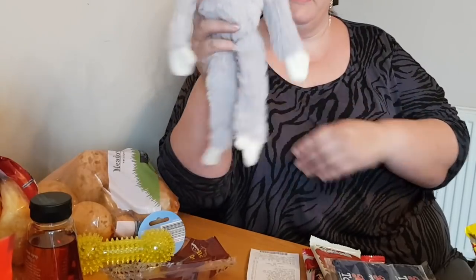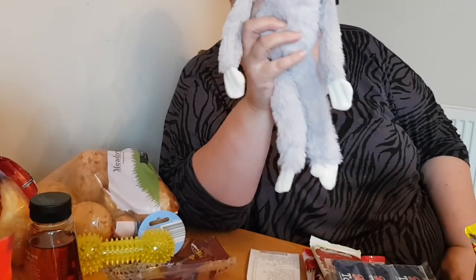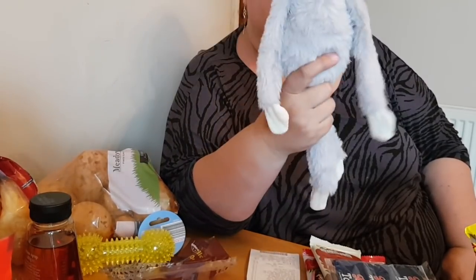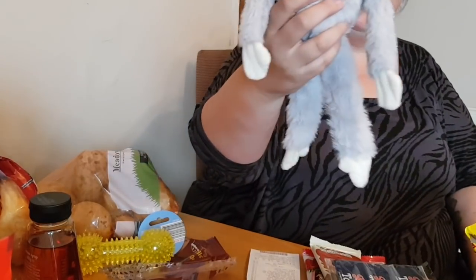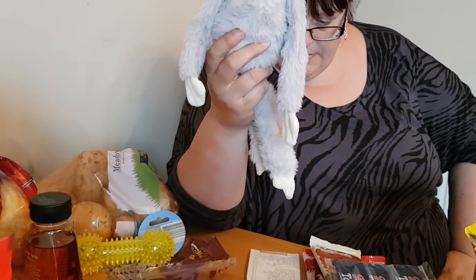I got a sloth. I'm not going to squeak this. It's a squeaky sloth. This was for Molly. So the squeaky dumbbell was for Kai. This was for Molly. There is no point buying Buddy toys. He just looks at you in disgust. He will not play with toys. But this will have a squeak in it as well, which we will not demonstrate because all the dogs will appear. That was £2.49 for a squeaky sloth.